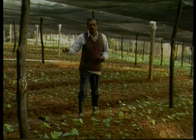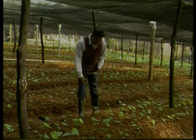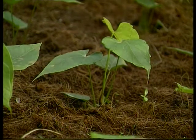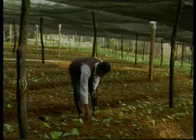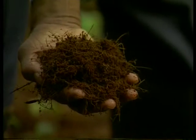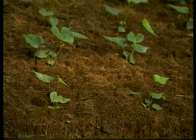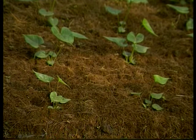After the bed is prepared, we use planting media to plant the anthurium plants. We use this square pith for medium because of its water retaining property. The distance between the two plants is maintained at 1 foot for optimum growth.